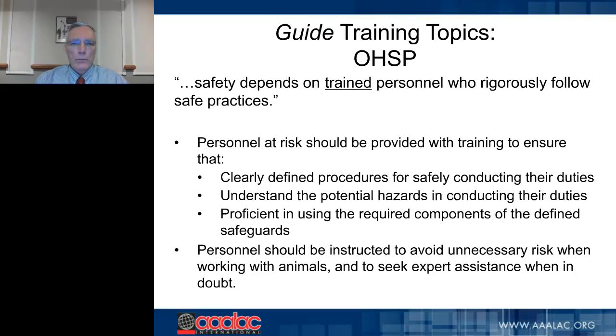I touched on the importance of training as related to occupational health and safety earlier, and a vital part, as you'll see later when we start looking at some results from site visits over the last 2.5 years, is that occupational health and safety is dependent upon appropriate training of personnel that can, one, follow defined procedures for safely conducting their studies, and two, understand the hazards in conducting their duties, ranging from work with biohazards to allergens to other types of exposures, and then also be proficient in applying those understandings of the hazards as well as the clearly defined procedures, working with either engineering type protection, how they work there, or wearing appropriate PPE. All this comes into play, but these 3 sub-bullet points are very important because they clearly define the training program in terms of occupational health and safety.